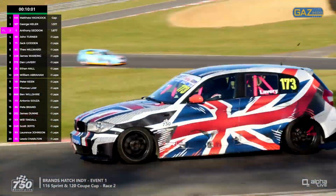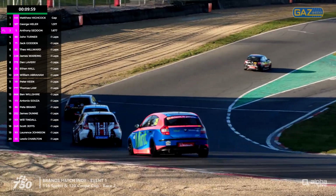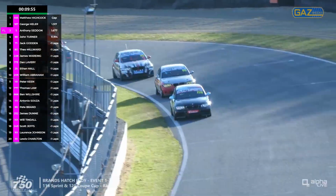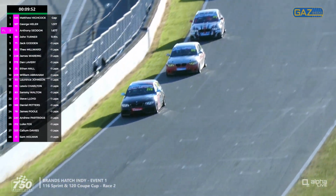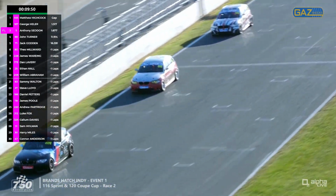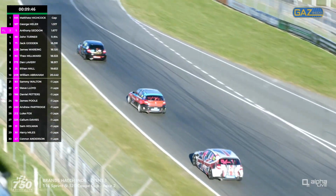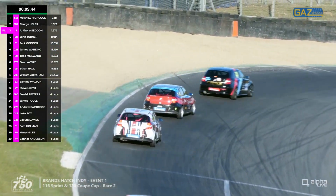That's right. Peter Keane is a bit further back, 7th in class in this race, having been one of the protagonists in the earlier race for the 116s. Yeah, you sense he's making a bit of ground towards 209, which is Abraham, who's also a quick driver, 3rd in last year's 116 championship.